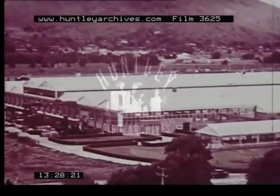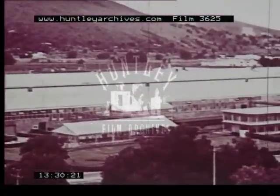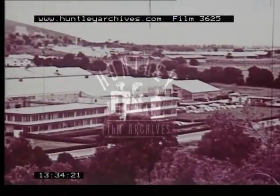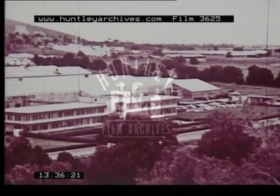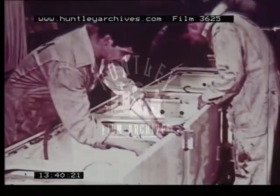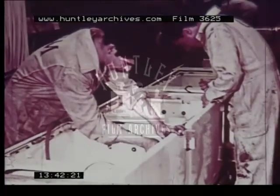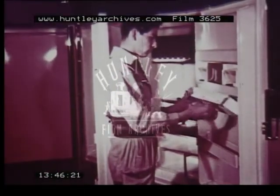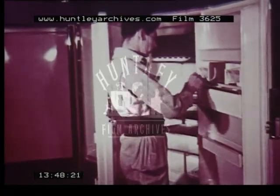In this factory, the huge Industria Electrica, the latest in electric refrigerators are being mass-produced, along with stoves, heaters, toasters, and many other items of electrical equipment. In increasing numbers, the farmer of yesterday is becoming the factory worker of today, providing with his labor a better standard of living for all the people of Mexico.